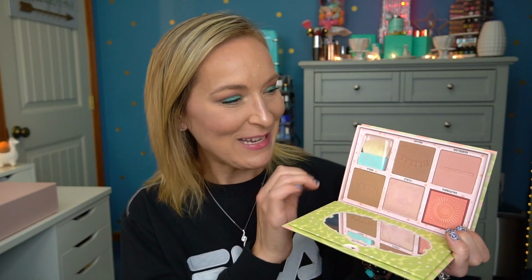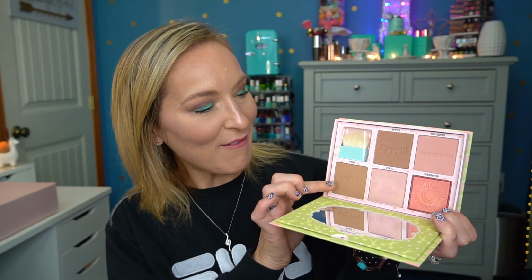The next thing I've been loving is a cheek palette. This is the Benefit Cheek Leaders palette. This is the one that I purchased. My friend Kimberly sent me a gift card for Ulta and I purchased this palette. I had been wanting it for a while, to be honest with you, and when I finally got it, I was like, oh, I love you. You're so pretty. So I love the Hoola bronzer.